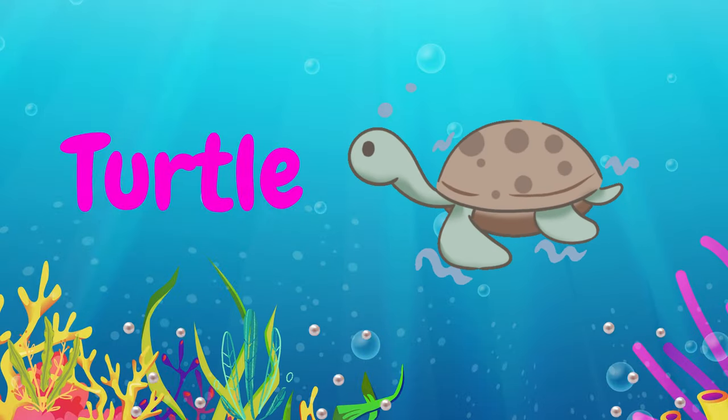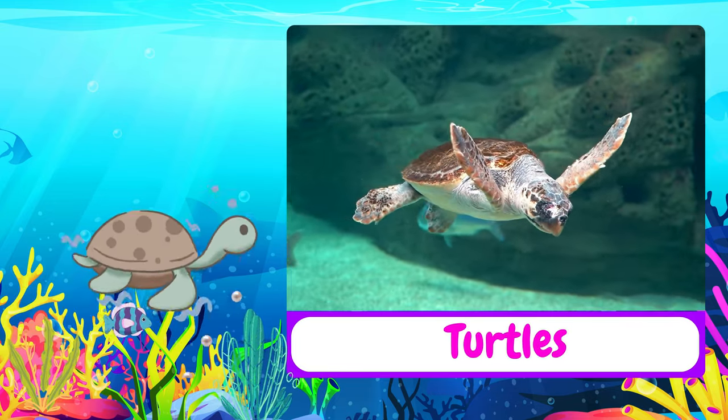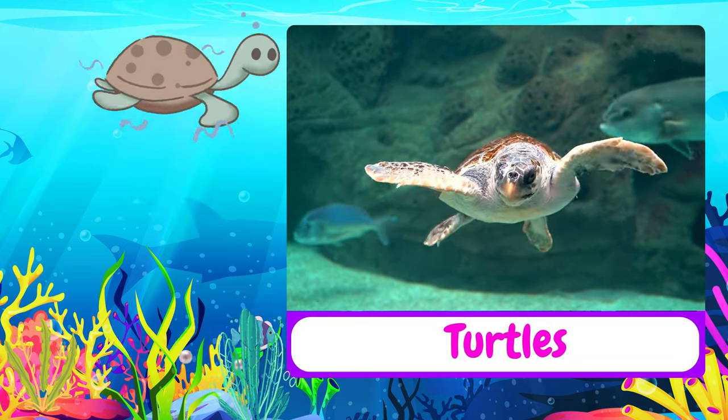Turtle. Sea turtles have been around for millions of years. They travel long distances across the oceans.